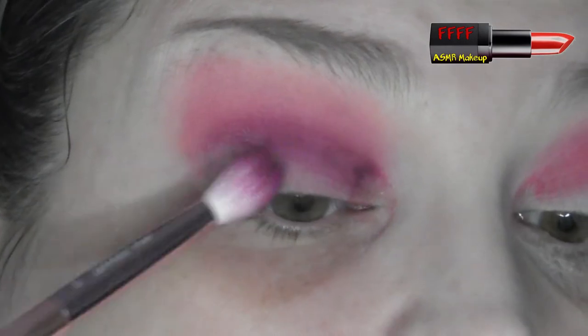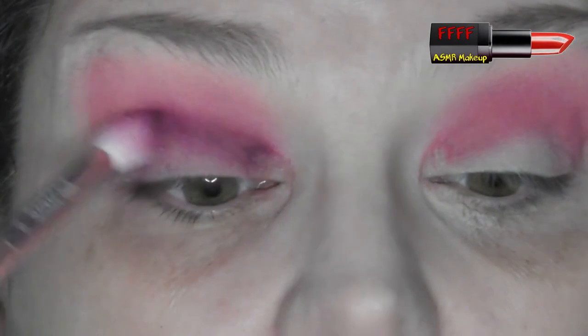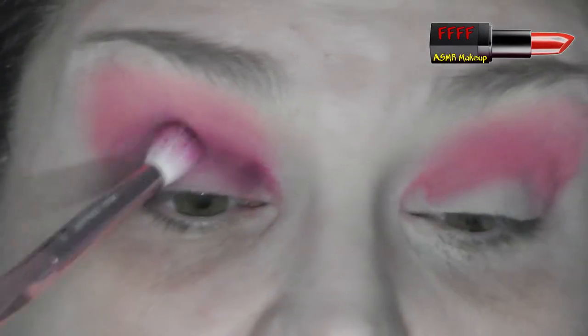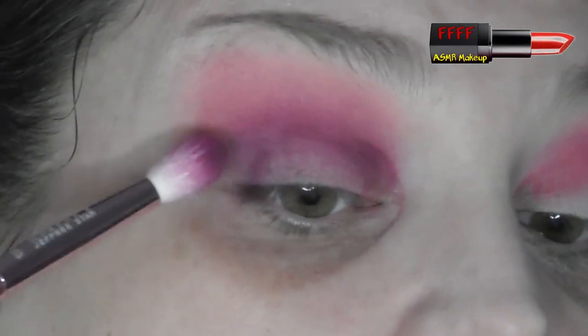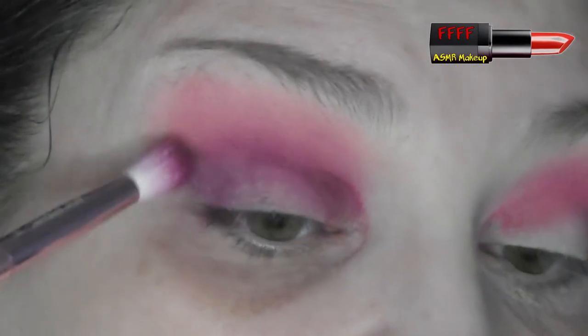And just gently buff that corner. Now purples are the most difficult shade to make and to blend, because obviously the deeper a colour, the more pigment molecules there are to blend. And also purple, blue and green are pretty much the most difficult colours to do.